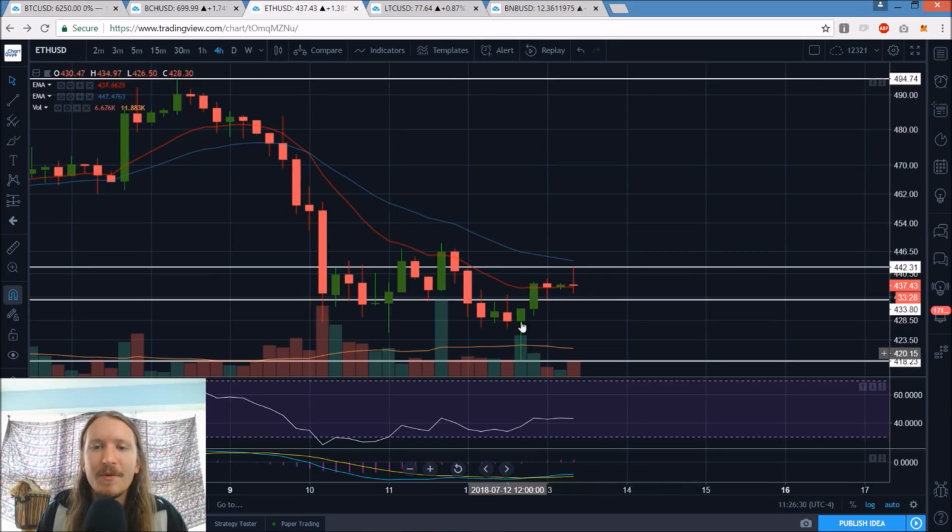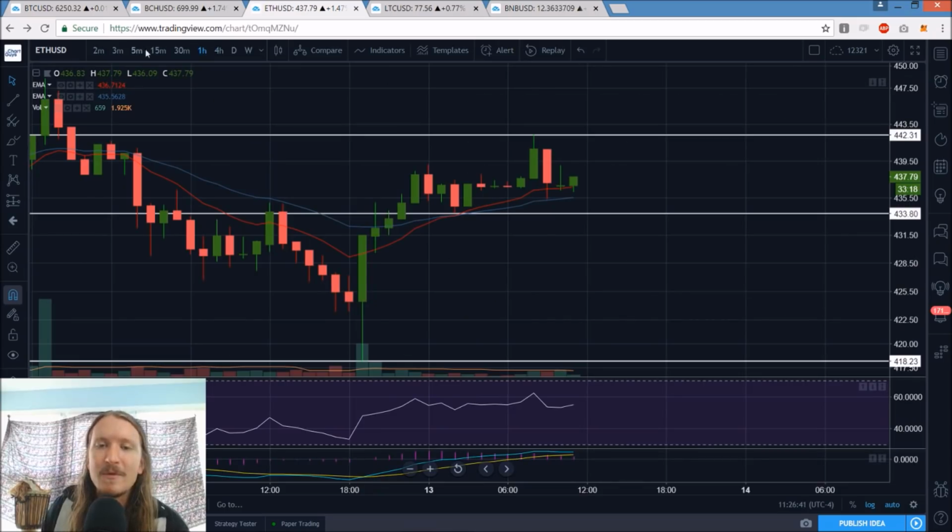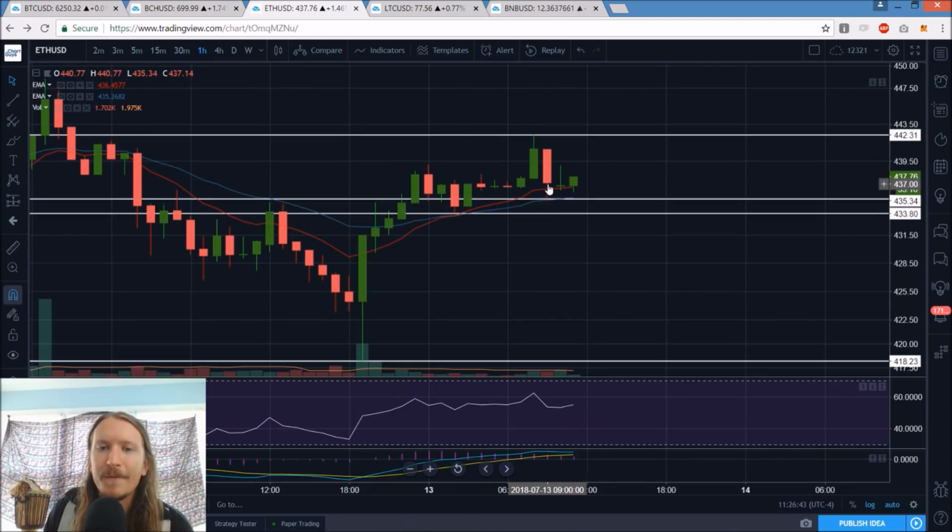So we had the top of the bull move, we consolidated, we saw continuation, but because Bitcoin was rejected, that stopped the bulls dead in their tracks, and we started consolidating again. So it's really Bitcoin holding these names back. These bulls are ready to go, but have to see Bitcoin break its double top for that follow through. So support right now on ETH is 435.34 and 433.80 with resistance of 442.31.